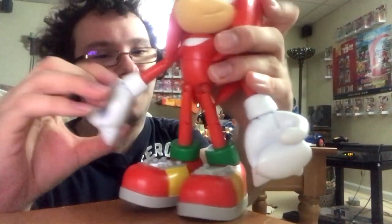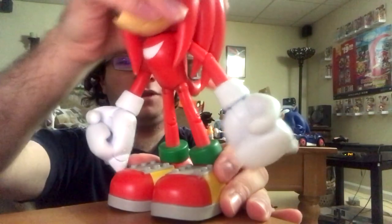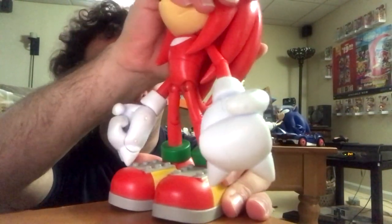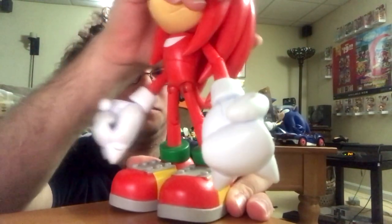I actually had to buy another one because I tried a trick when I was a kid where it was like, oh, if you super glue the joints, you can make them tighter or less loose, and they ended up breaking his arm off. So I had to get another one. Good times.